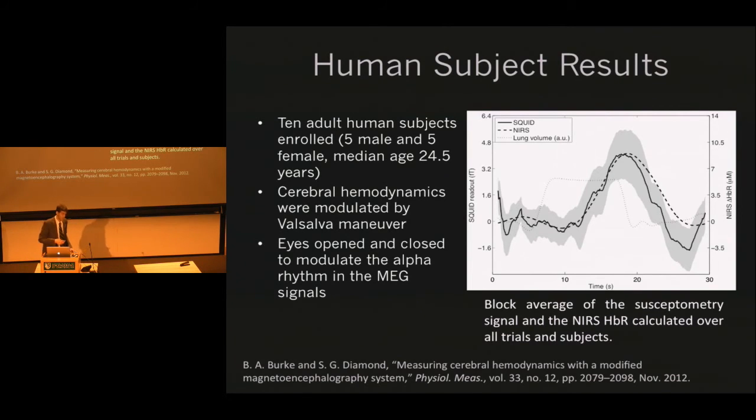Meanwhile, we had the subjects opening and closing their eyes while they're doing the breath hold thing, so that we could confirm that we can still get the neural activation changes. When your eyes are closed, you get this nice alpha rhythm in the back of the brain in particular. So we were still able to pick that up.